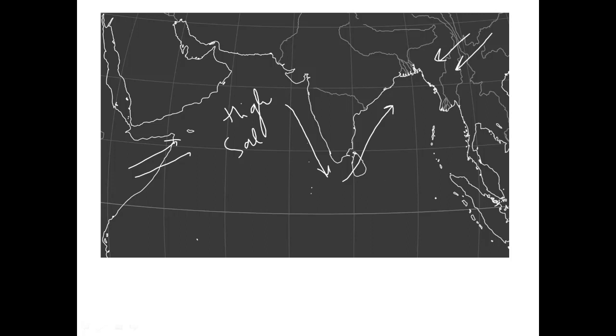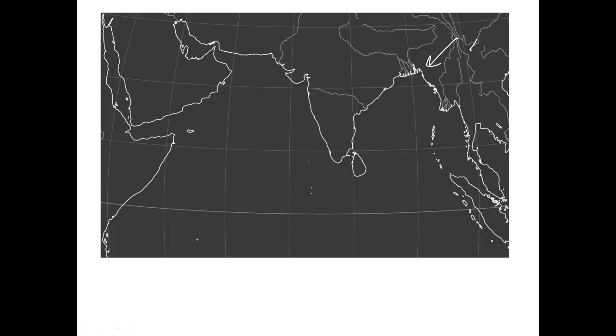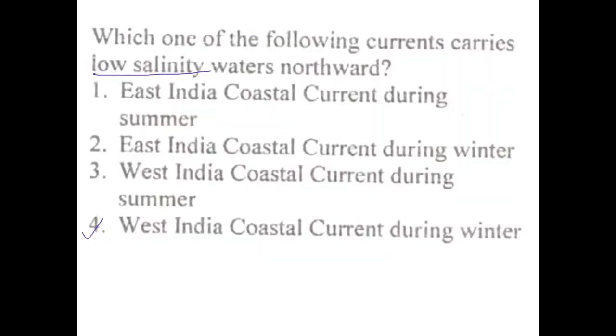But when the winter monsoon comes, then what will happen? When the winter monsoon comes, the East India coastal current will reverse. So what will it do? It will carry the lower salinity Bay of Bengal waters and give it across this portion, and the West India coastal current will carry the low salinity waters towards the north. Okay, understood this? Now, see the options.